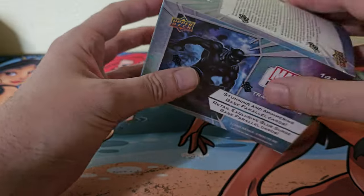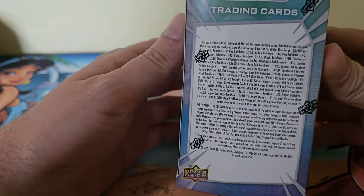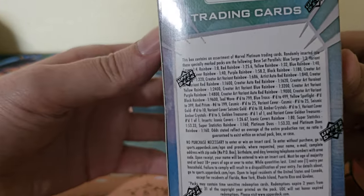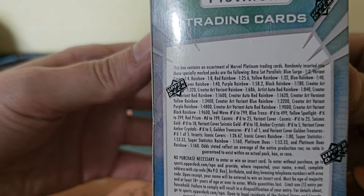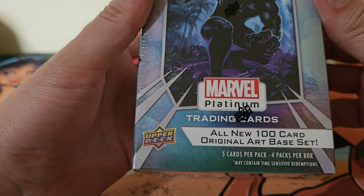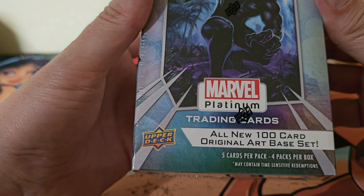Just wanted to go ahead and share a couple box breaks that we picked up today at our local department store. Here's some of the odds that we're going to be trying to pull. This set's called Marvel Platinum. You're going to get 5 cards per pack, 4 packs per box.